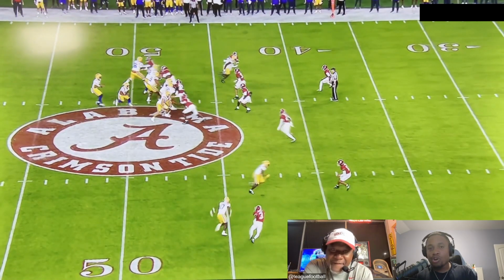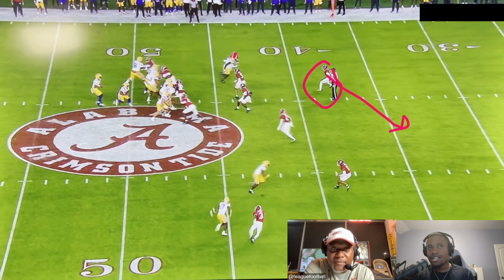And this is the hardest thing, right? Because you're always trying to tell this guy, hey, leave this guy alone. Trust him. He's got a man to man. Just go ahead, open up, get out here. And I think he's probably looking for run, because he did get run action here. But man, I'm telling this dude all day, just turn and get to the middle of the field. You can always come back down and fit and help on the run.